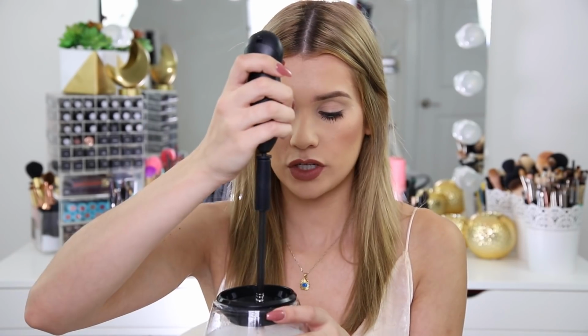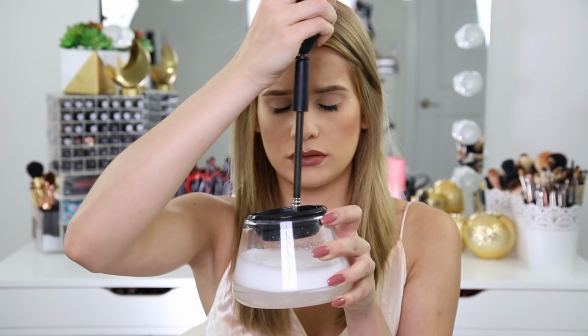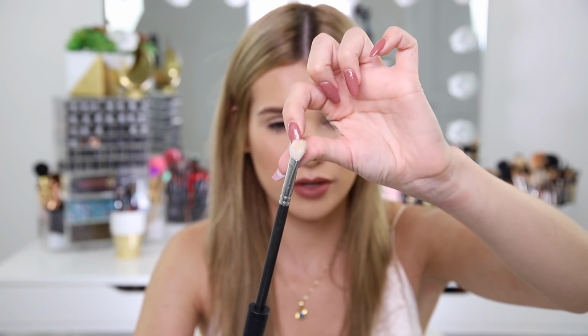Does that not look like it completely effed up my brush? And there's still powder on there, what the heck? Now let's try to dry it. All right. Look at my brush. It's not even dry. It's literally not even dry. There's still some powder in there, but most of the powder did come off, but my brush just doesn't look like it's in any good shape at all.